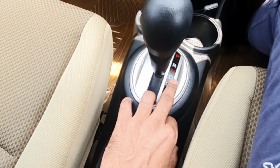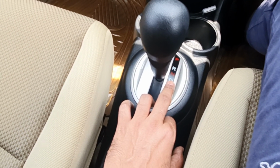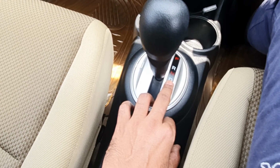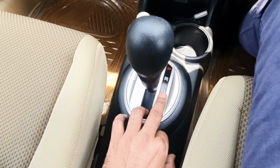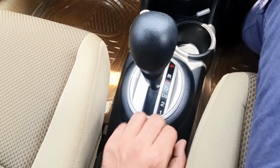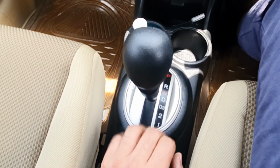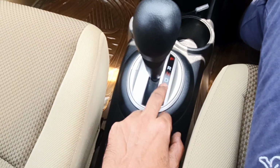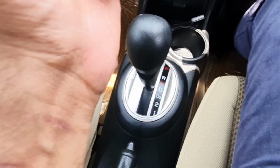Your rest of the business is sorted by just D. It's got enough power on D to drive 4 or 5 people in the city, and even having a lot of load on the car while driving in the city is just fine on D. But if you're climbing somewhere, if there's a lot of power that you need, or if there's something heavy that you're pulling with the car, that's only where you use this 1, 2 or D3. Other than that, this is not of any use. This is only to give you that high amount of torque.